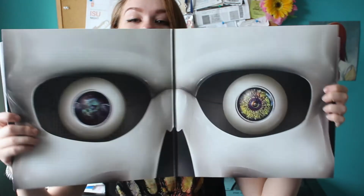I freaking love the cover art for this. Again, when you open it up, I think it's super cool. I actually purchased this one in Italy when I went back in April of 2017. I did the conversion and it was cheaper to get it there than it would be here, so I picked it up. Next up is another fan favorite of mine.